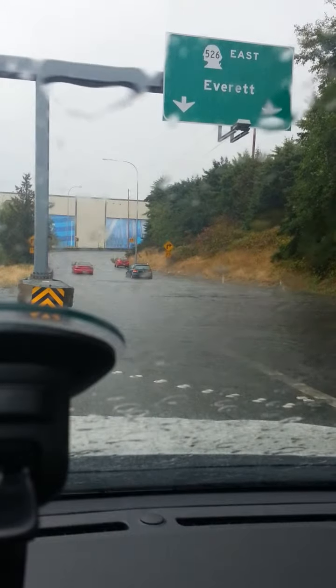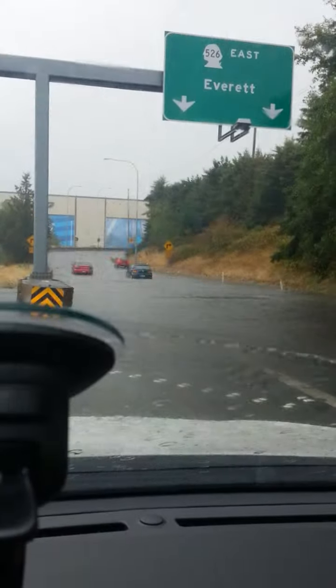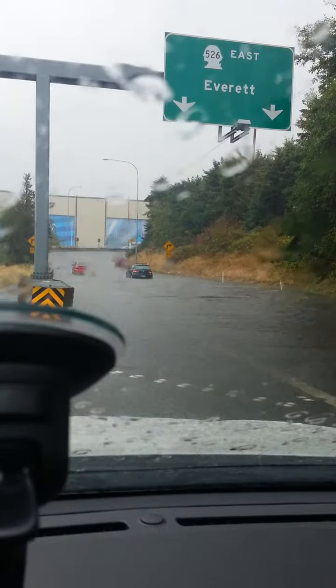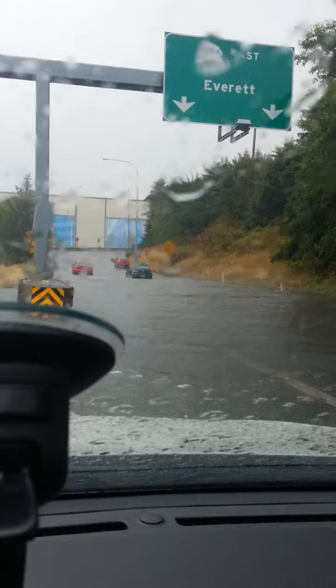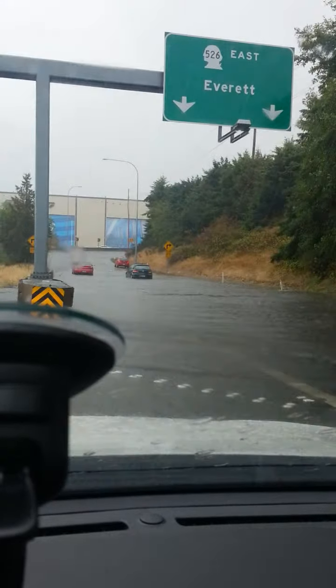Okay, well, as you can see, we got that one car out of the way. And these people are trying to get through the other ones here. I got Everett PD now here, so I'm going to step out and talk to the PD real quick. You going to push this gate out of the way? Yeah, probably.